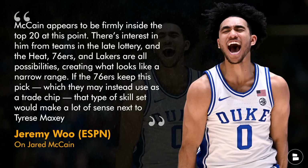McCain appears to be firmly inside the top 20 at this point. There's interest in him from teams in the late lottery. And then the Heat, 76ers, and Lakers, all possibilities, creating what looks like a narrow range. If the 76ers keep this pick, which they may instead use as a trade chip, that type of skill set would make a lot of sense next to Tyrese Maxey.